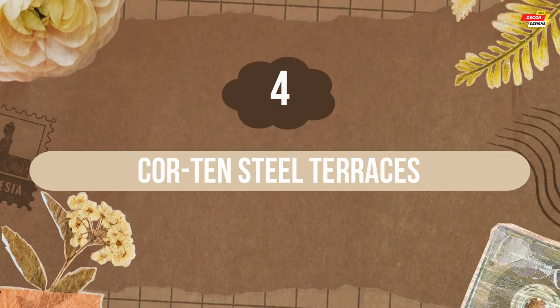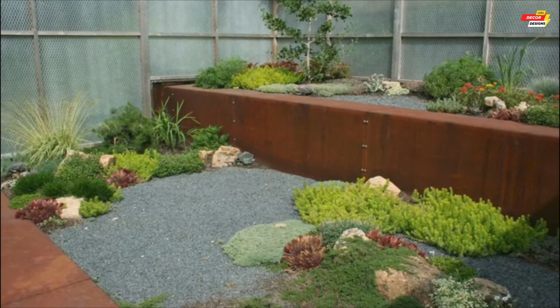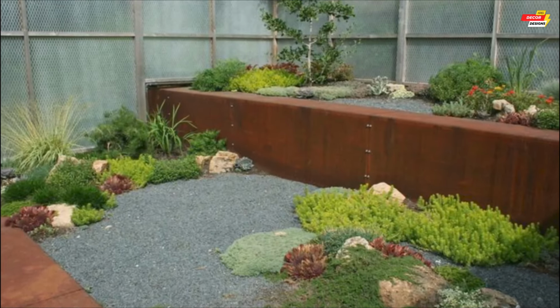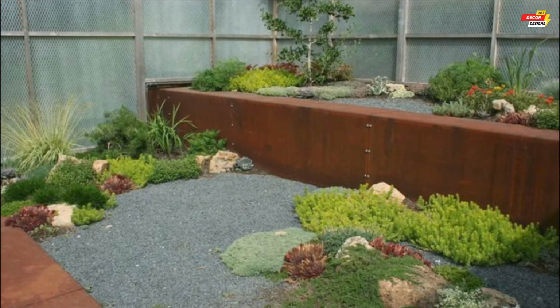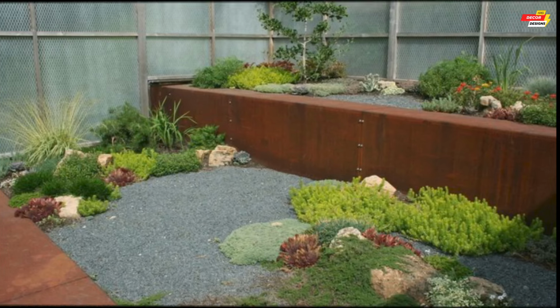4. COR10 steel terraces with drought-tolerant plantings. The rich, earthy rust patina of COR10 steel creates a warm, inviting backdrop. Use this material to define multi-level terraces, planting them with low-maintenance, drought-tolerant grasses, succulents, and architectural plants for a sustainable and visually impactful design.